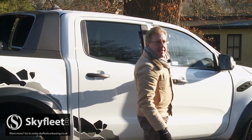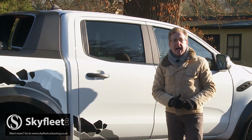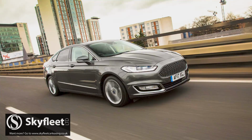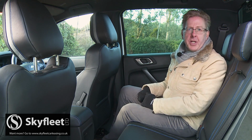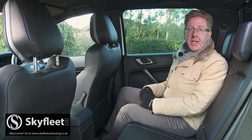We'll finish this segment by focusing on the space you get in the rear of this double cab variant. Though this vehicle is actually narrower than an ordinary Ford Mondeo and up to 100mm narrower than some of its rivals, it is possible to get 3 adults across this back seat without too much discomfort. 2 6-footers can certainly sit one behind the other with reasonable ease.